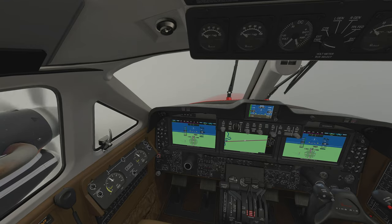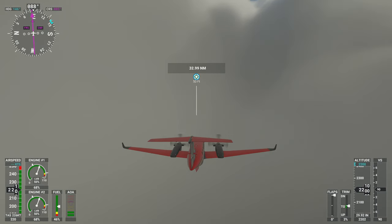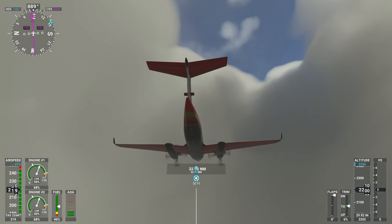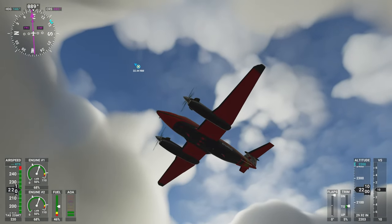I'm going to go back outside. Well, let's reset the view first. And then back outside. So not much to see. A little bit of blue. Tiny little sliver of blue over here.